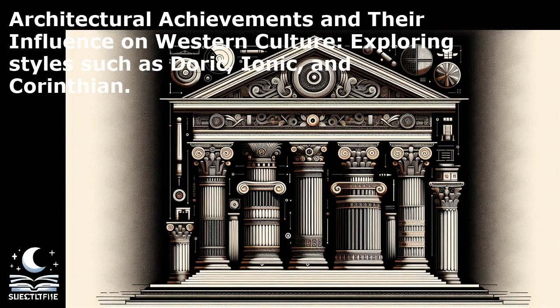One interesting fact is that the ancient Greeks were pioneers in developing architectural styles that have influenced Western architecture for centuries. The Doric, Ionic, and Corinthian styles, in particular, showcase the artistic and technical prowess of these ancient civilizations. Did you know that the Doric order is the oldest and simplest of the three classical orders, characterized by its sturdy columns with no base and a plain, fluted shaft?